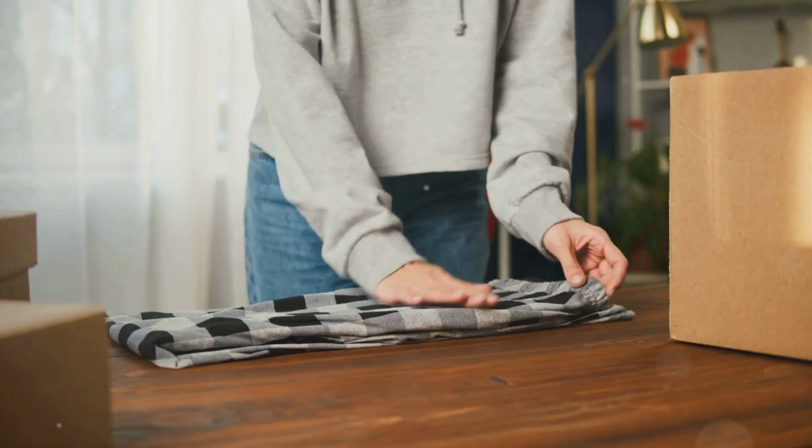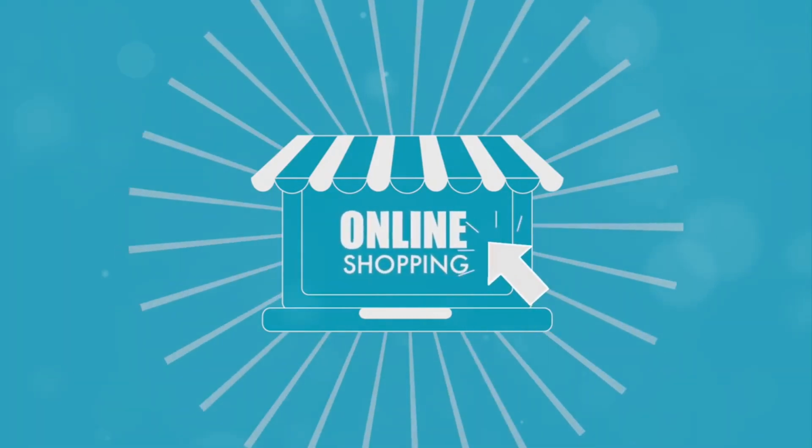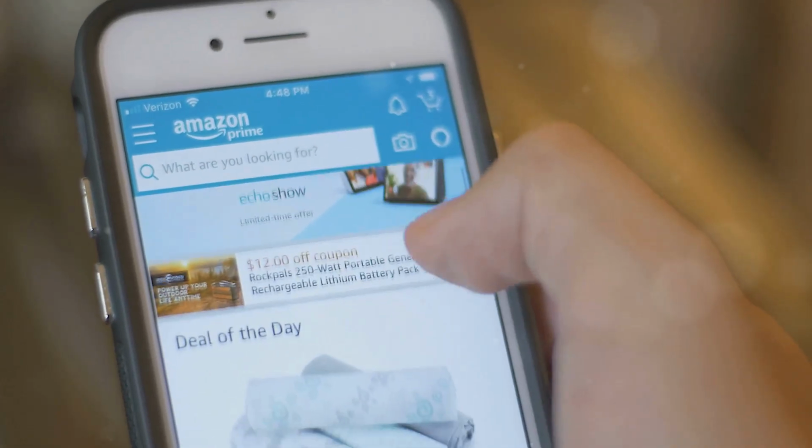After securing your inventory, create optimized product listings on Amazon. Use high-quality images, compelling product descriptions, and relevant keywords to attract potential buyers. Accurate information and appealing presentation are crucial.